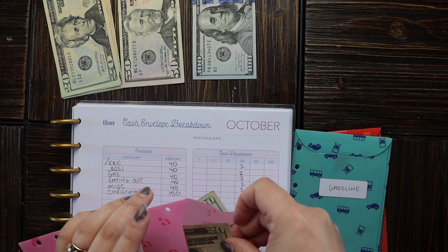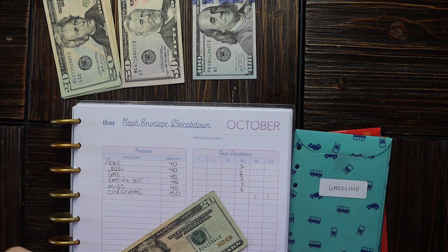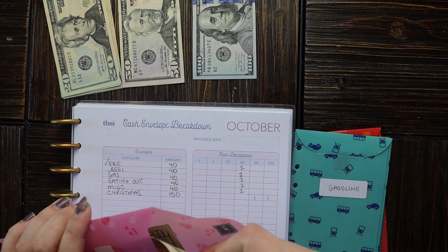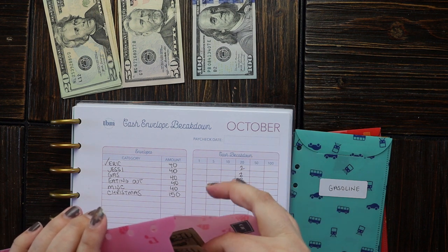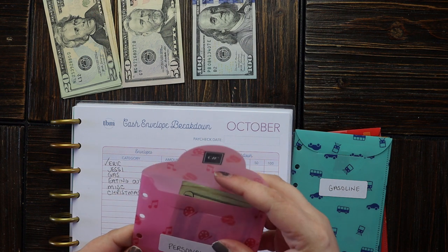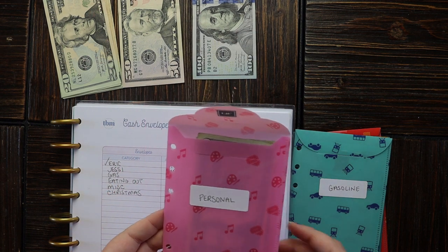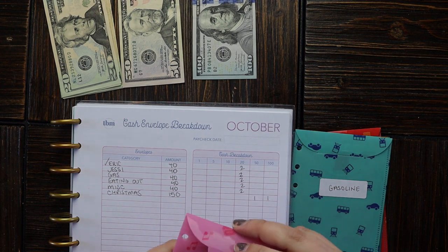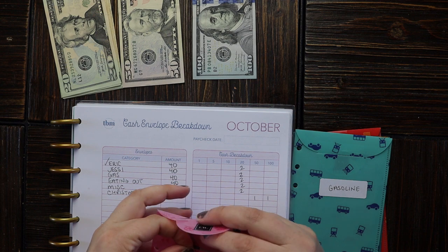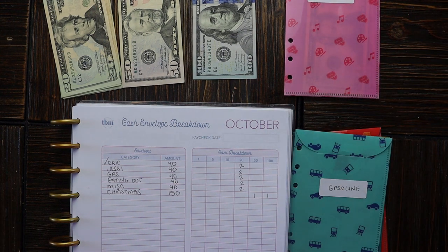These envelopes are very nice. They are made of plastic, so you don't have to worry about ripping them or them getting wet or anything like that. They do get loaded vertically, so they get loaded from the top. They work out really nice. The designs and patterns are not my favorite. I wish they were just solid colors, but they are very sturdy. They do close, so you don't have to worry about your cash falling out or anything. So I do really like them. So that's going to take care of my personal money.